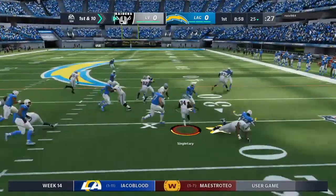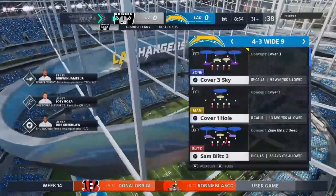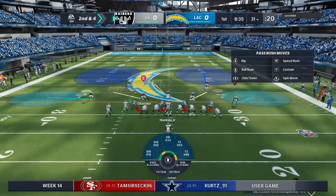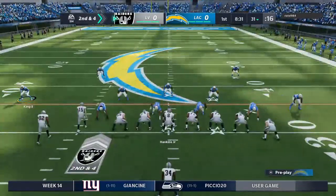Now the first carry for Devin Singletary. And he'll wind up with about 6, up past the 30 to the 31. A quick burst there, and he nicely bit off a pretty decent gain. They'll come up now 2nd and 4 from the 31-yard line.